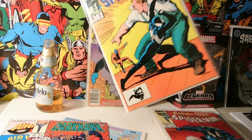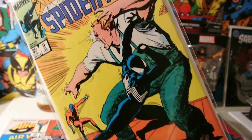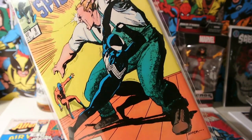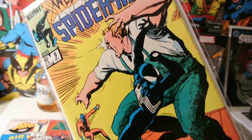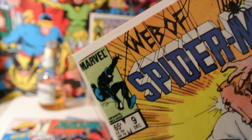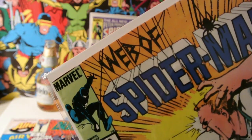And then the cover on this one's not really good. I just think it lacks pizzazz at all. But it was a black costume one, so I picked it up. It's Web of Spider-Man #9.